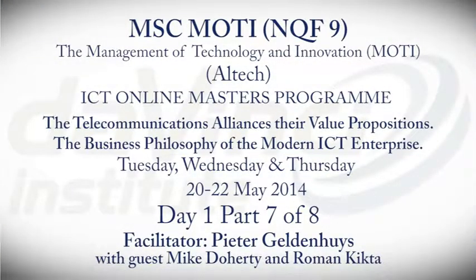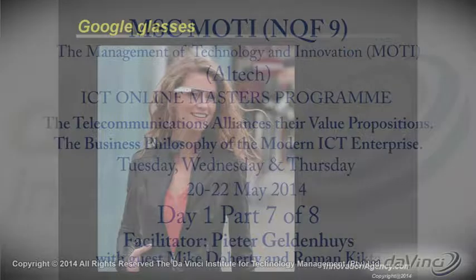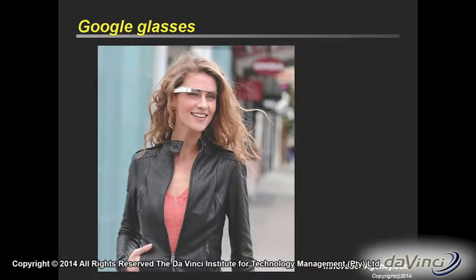First change dimension, covered. Let's take a look at Google Glass. They have started selling them in the US right now, so everyone wants to buy them. You've got 15,000 Rand lying around, spare cash, you can purchase one. And this is how it works.